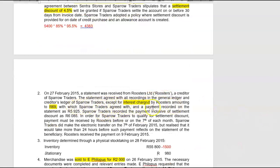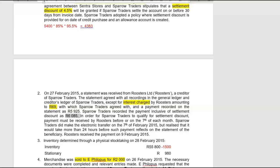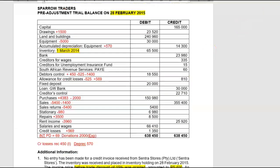Sparrow Traders agreed with and a payment recorded on the statement of 5,295. Sparrow Traders recorded the payment inclusive of settlement discount of 6,085. So that means that settlement discount had to be reinstated as part of our purchases amount because it was disallowed. So that is where that amount of 160 comes in. I have debited purchases with that amount and I've credited the creditors account with 160 Rand. Here's the donation that we've made. We have added that to the bottom of the page there, the donation of 2,000 Rand.